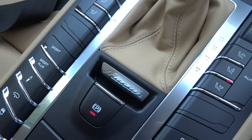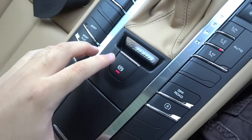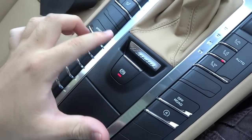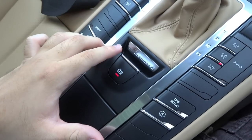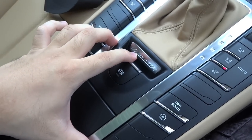You do have the Macan badging right beneath the gear lever. And down below that, you do have your electronic parking brake. It is currently engaged. To disengage it, put your foot on the brake and push it down. And to engage it, just simply pull it back up.